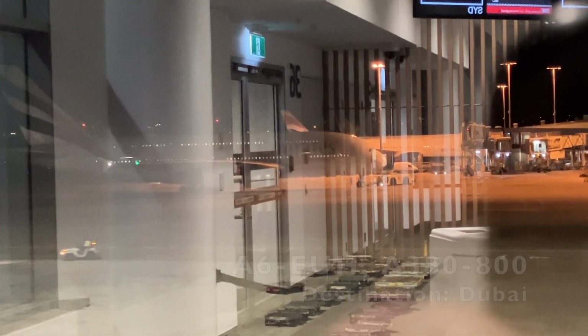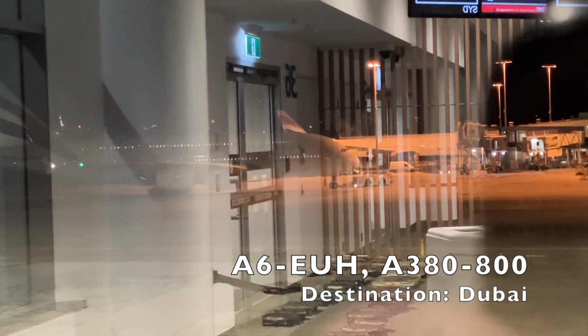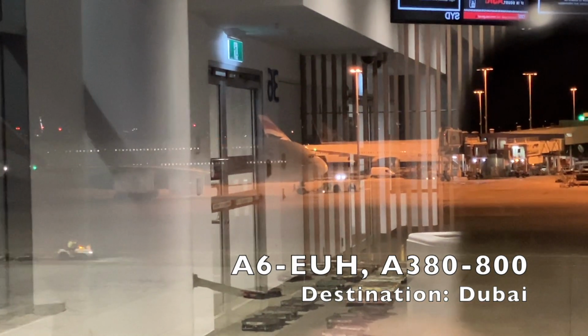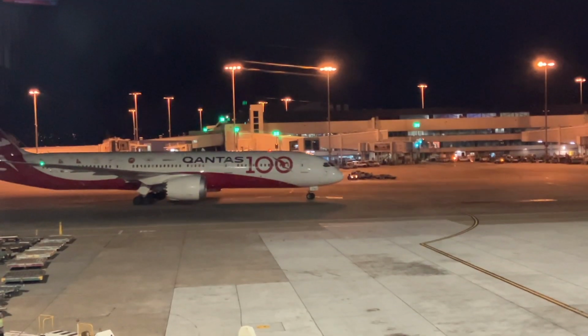From my gate, I managed to spot an Emirates A380 pushing back for a 13-hour journey to Dubai, and it turns out that plane was parked right beside the gate where I arrived on that Air New Zealand A320neo, which I thought was cool.